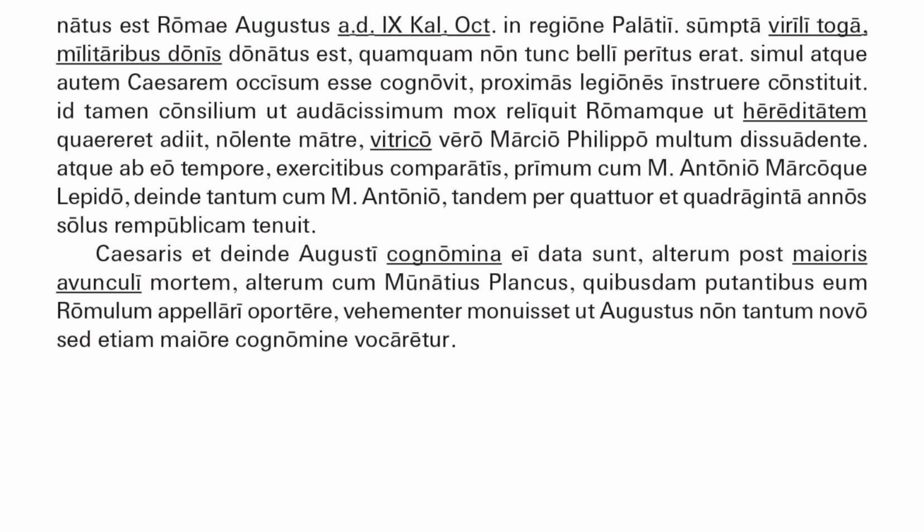And then you've got this quibusdam putantibus eum Romulum appellari oportere. Blimey, appellari looks like a present infinitive passive. Oportere looks like a present infinitive active. So, that's not going to be fun, I don't think. Vehementer looks like an adverb. Monuisset, there's a third person singular pluperfect subjunctive.